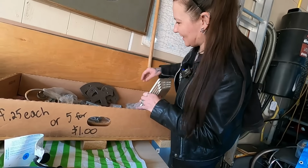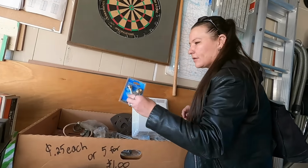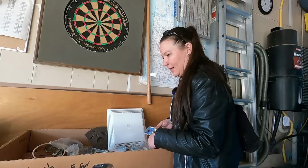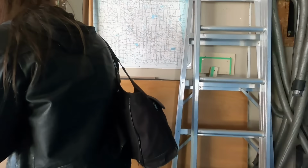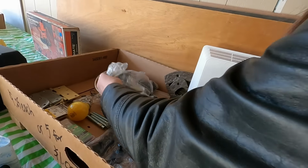Do you want to change the numbers? I was thinking the same thing. A couple are correct, there's a couple that aren't. What's this? Magnetic door stop. Oh, do you need that? For the upstairs bedroom that likes to swing closed. Sure. 25 cents each or 5 for $1. Wow, I can't leave it for that. Let me come around in there and see what we got. Some knobs here. Those are pretty. Look at those. I mean, 25 cents each.